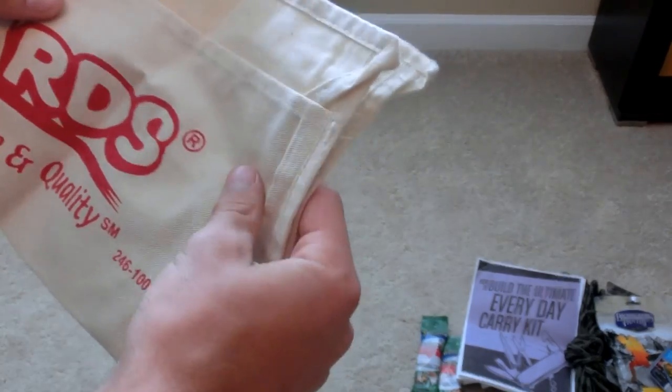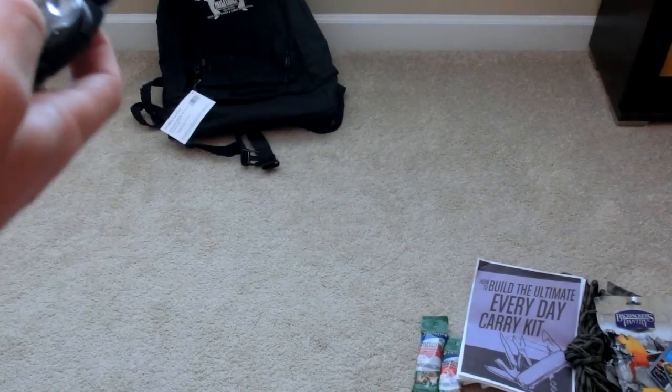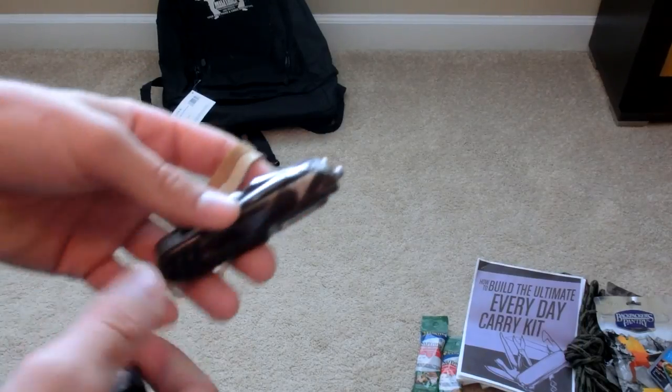Strap it up in your camp to put your toiletries in, something like that. Strap it around your belt. If you kill a squirrel or a rabbit on the trail, stick it right there so you can keep going.